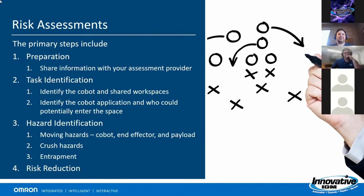Once again, this could easily be a week-long course, but these are the very high-level topics on what's covered in a risk assessment. Step one is the ball is in your court. You need to share information with your assessment provider on your intended use of your robot and your workspace. What sort of cobot are you using? What sort of end effector are you using? What sort of objects or materials will your cobot be handling? What processes will they be engaged in? Equipping your assessor with all of this information will make the process go more smoothly, and make sure that they're prepared to do the measurements required for this.